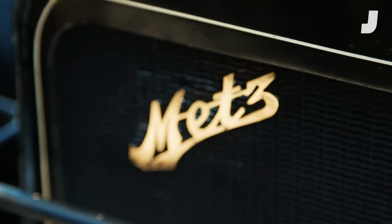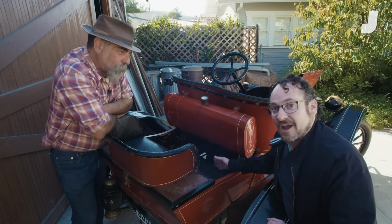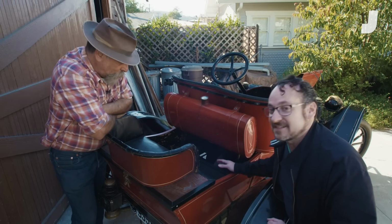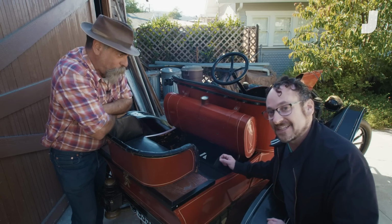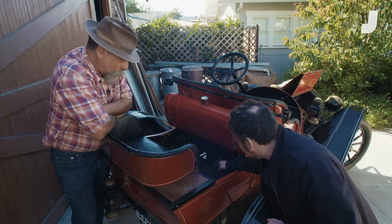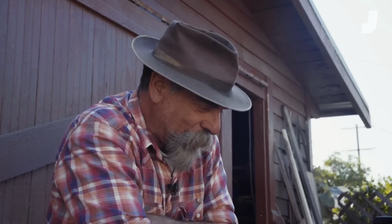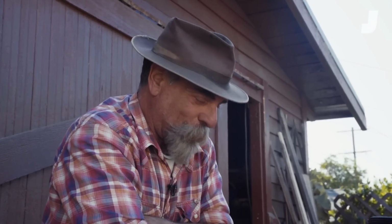So I'm very excited to show you and have Paul show you the drivetrain of this thing, the final drive, because it's so simple and so basic and absolutely fascinating. So, Paul, we're looking at two discs here, perpendicular to each other. What's going on? It's almost so simple that it's hard to wrap your mind around the simplicity.